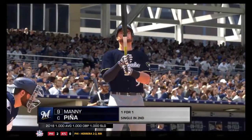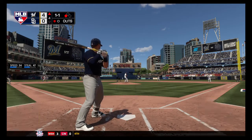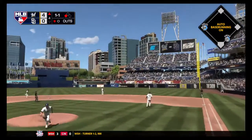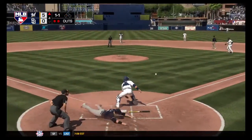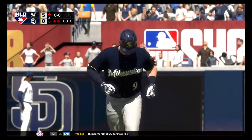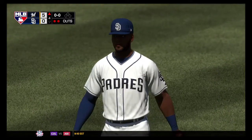Now batting, catcher, Manny Pena, a base hit in his first trip. He's set. Here comes the 1-1. Hit the other way out toward right field. Catch is made here in right, and here comes the runner from third. And the run will score on the sacrifice fly, so it's now a 5-0 game. Always productive to score runs when you can, and that sacrifice fly right there drives home the second run of the inning.